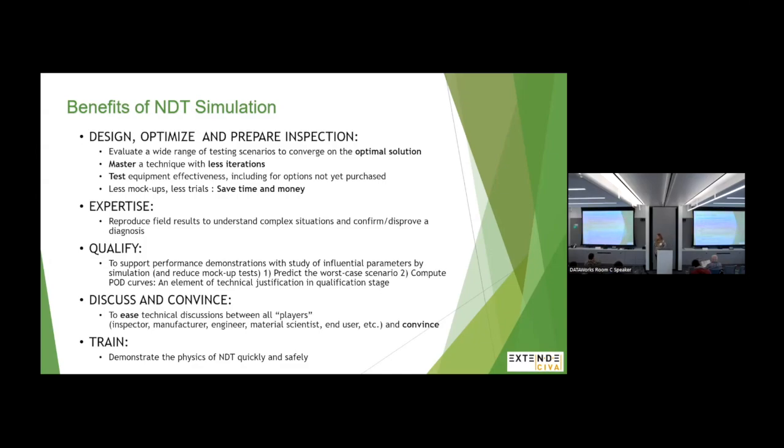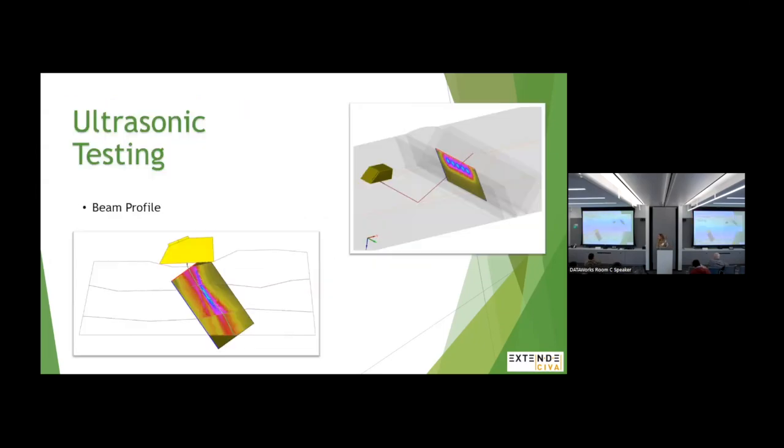And then something that I'm pretty passionate about is training the next generation. Simulation software, especially CIVA, is very visual, so you're able to use different images to quickly train up your new employees and help them understand what parameters, when you change them, like materials, and how that greatly affects the reliability of your inspections and the actual integrity of them.